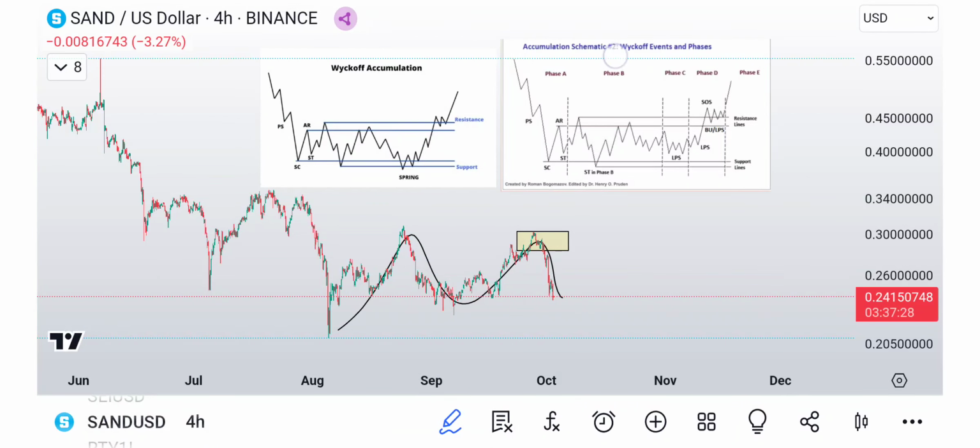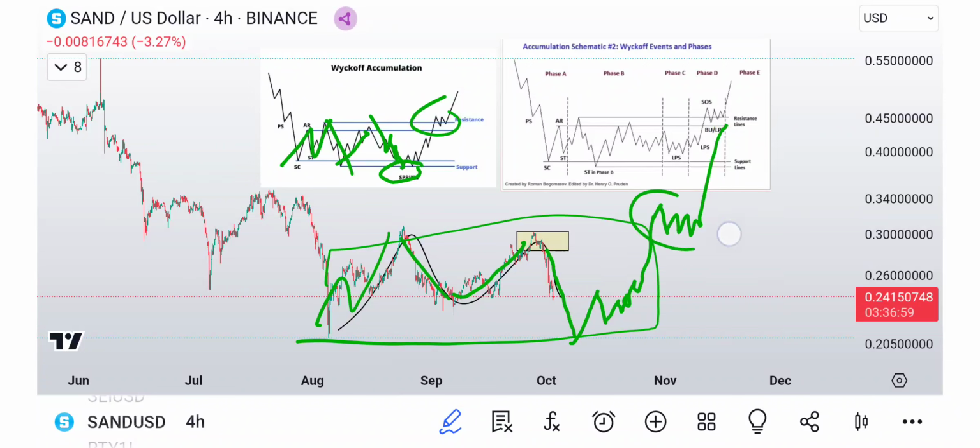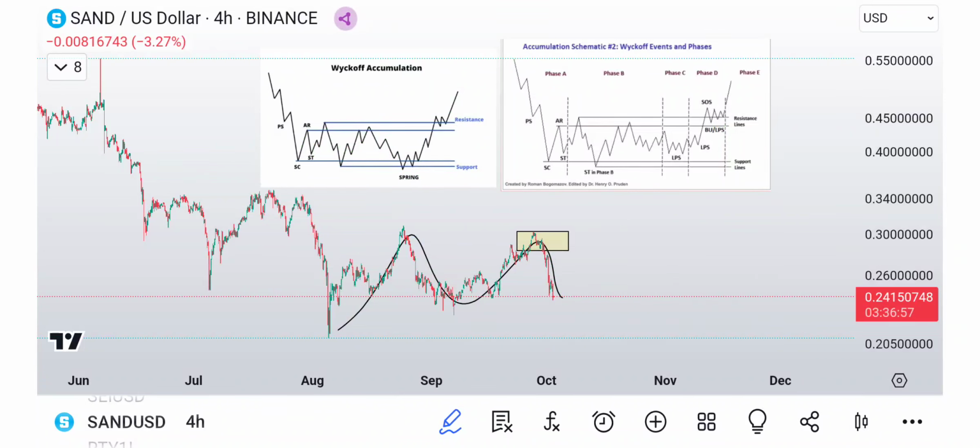And very, very similar. For example, we go up in three, come back down, come back down, come back to the high, come back to the high, and then go boom, boom, boom, boom. Take out the low, and that could be what we're doing. Take out the low, and then swoop up here, and then go. So that would be our Wyckoff accumulation zone. So yeah, that's definitely a contender.